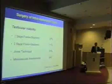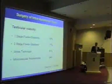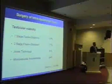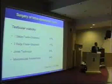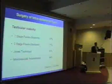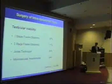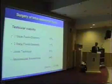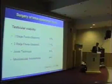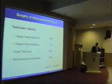Now, there's other ways of doing this. There's other ways of bringing in palpable intra-abdominal testicle down, but they're pretty nasty in terms of the surgical experience for the patient. The Jones technique is a wide laparotomy, where you dissect the vas and the vessels all the way up to the lower pole of the kidney. And you can get them down in 81% of cases, but it's a massive dissection and a big incision, in particular in the abdomen. And it takes a long time for the patient to recover from that, and they end up with a big scar.